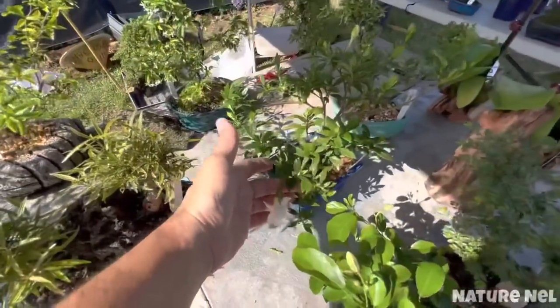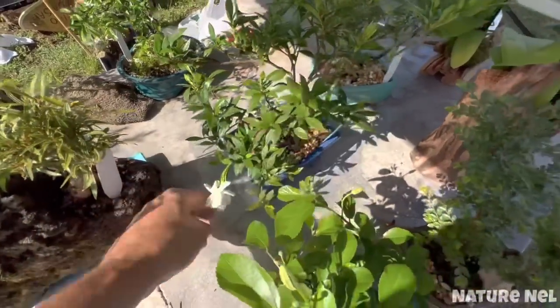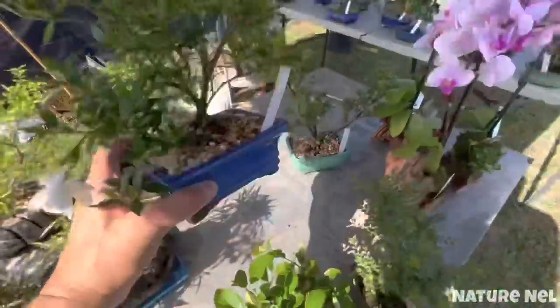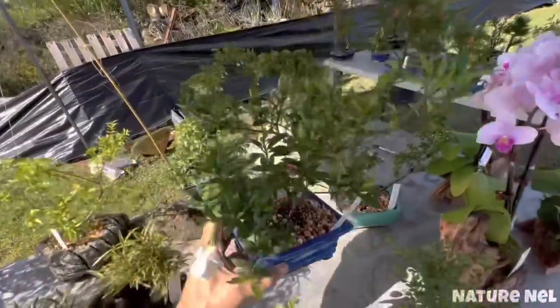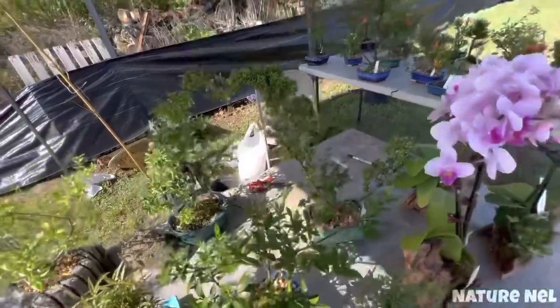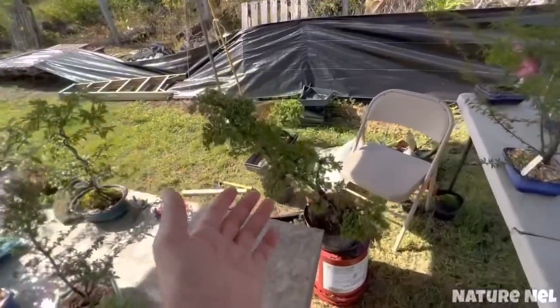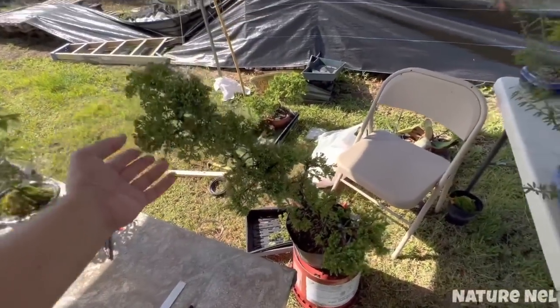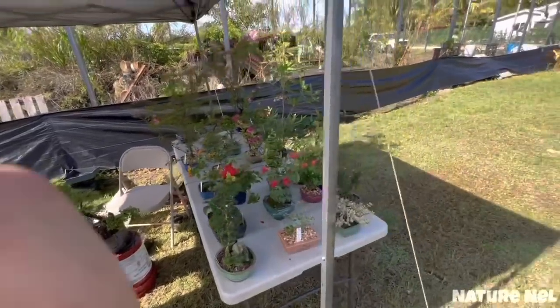Look at this. It's a mini gardenia in bonsai. How adorable is this? $45. Oh my God, there's so many things I want. And look at this juniper. Oh my God, he's really good. He's a very, very good, how would you say, bonsaiist?